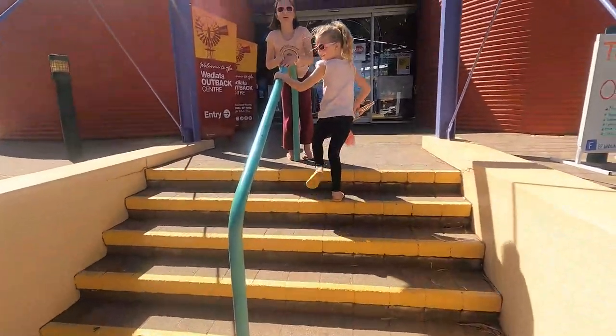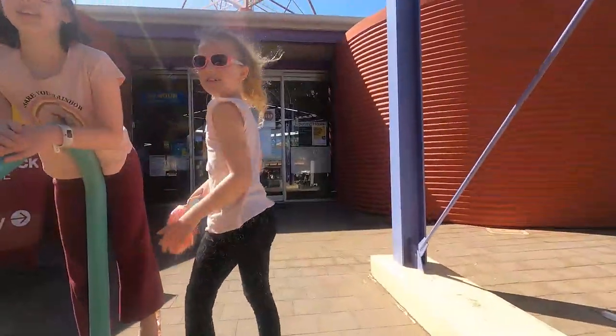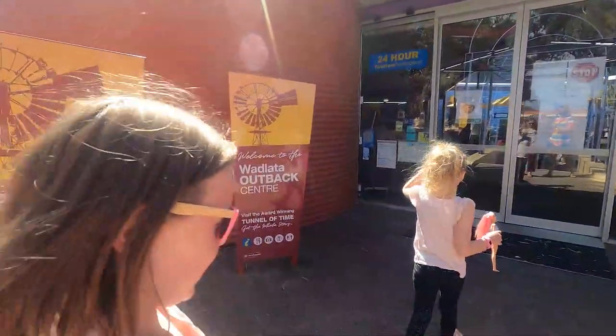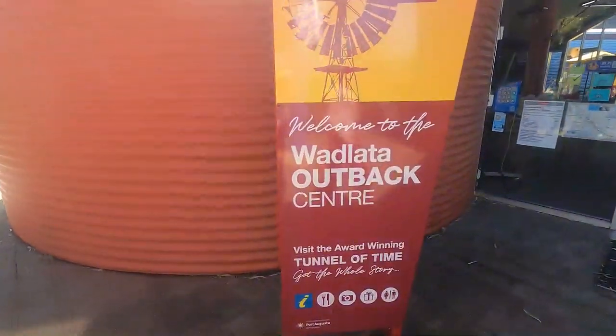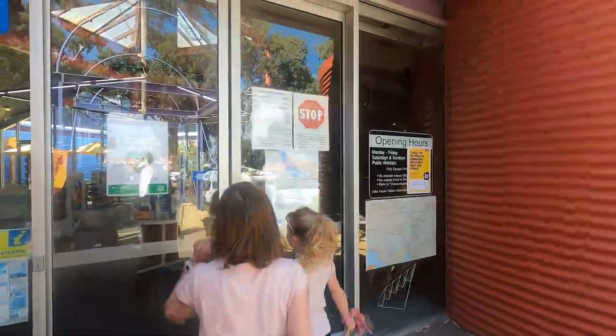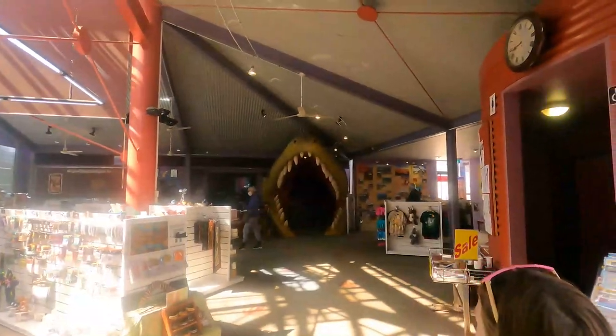I say that all the time. I know, I was teasing Dad. So they've got a tunnel of time. Tunnel of doom. Look, we've got an award-winning tunnel of time. Finally doing something here in Port Augusta. So we've just been sitting around the caravan park, sunning ourselves, and going in the freezing cold pool. And there's the serpent. Dead.